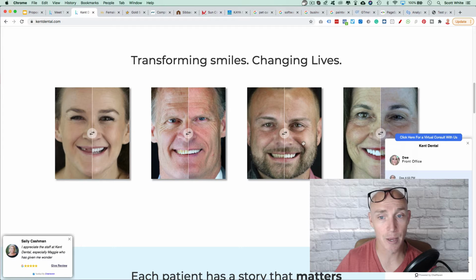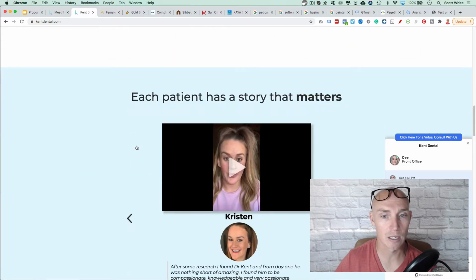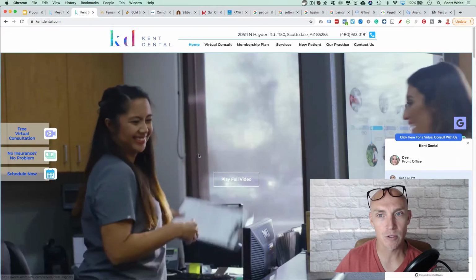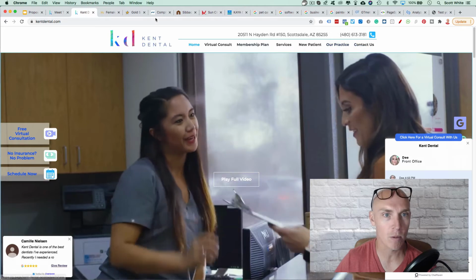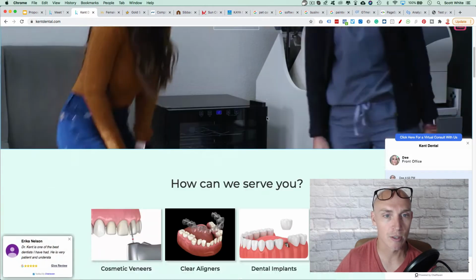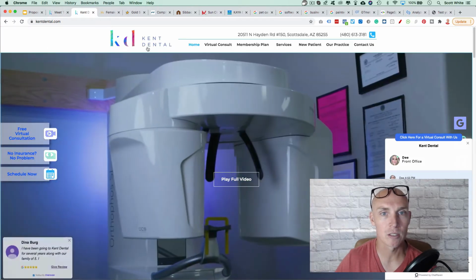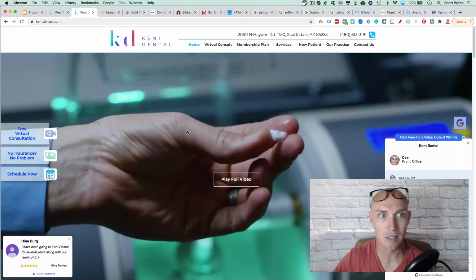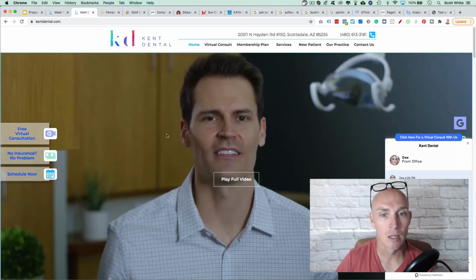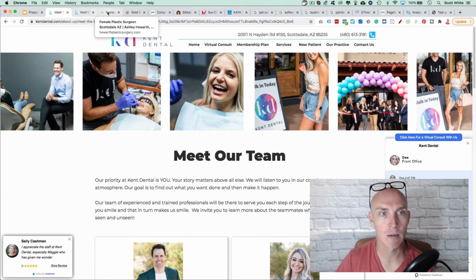This is a lot better with the before and after photos. This is actually great, that's really encouraging. But where can I book an appointment? Obviously, you can call, free virtual consultation, no insurance schedule. So that's not that bad, but the problem is the loading standpoint. This is a lot more clean, and this is where they should be sending people if they're running ads. I would simplify the whole process and provide more value.